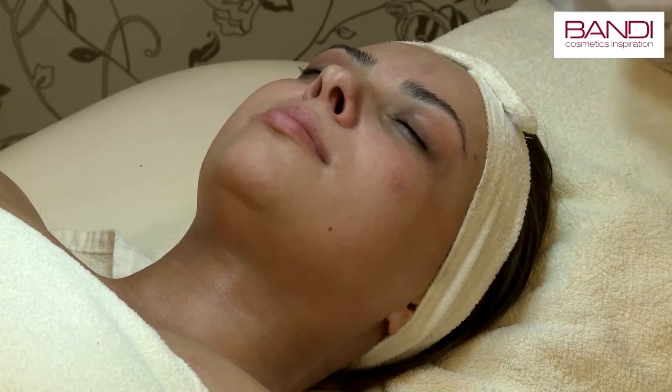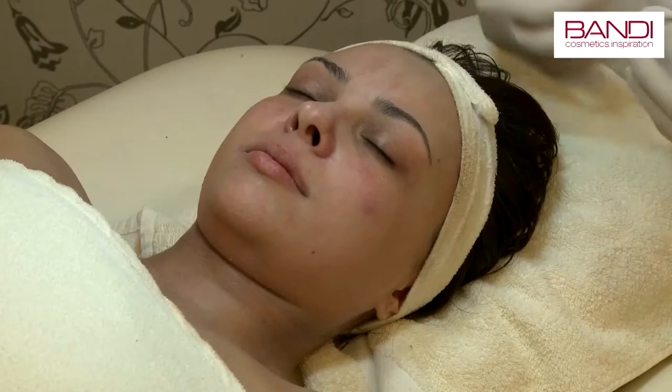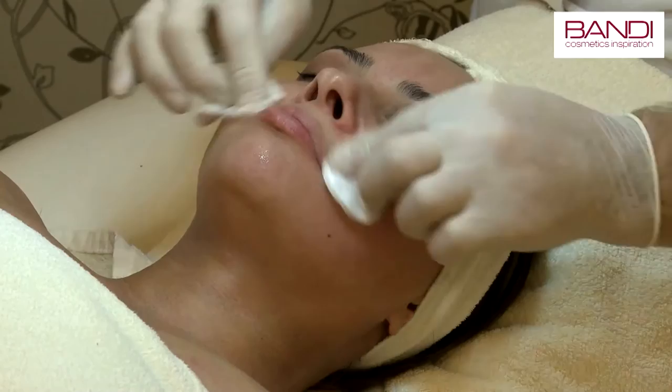The next step is to prepare the skin for the chemical treatment. Apply an acid activator, which will ensure better acid penetration and prepare the skin. The main activity of the activator is lowering the skin's pH and removing the fat. Thanks to the low concentration of fruit acids contained, it also removes the hydrolipid barrier of the skin.